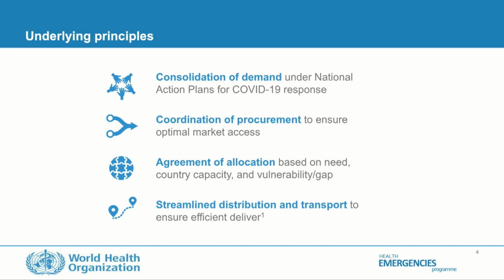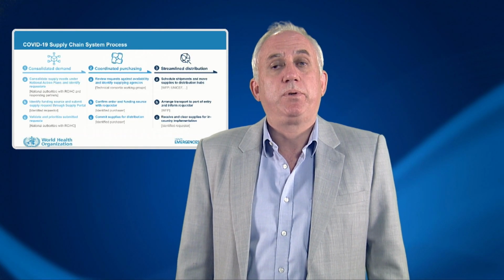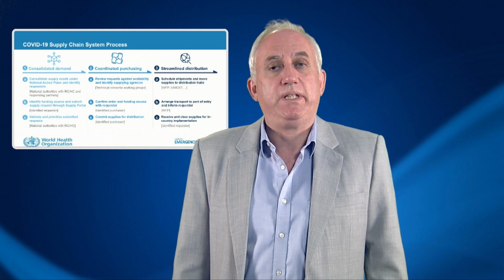And last, a singular distribution network that allows us to move volumes of product from origin countries through a network of hubs that have been established around the world and delivery up to named ports of entries in the various countries of concern. Now I will briefly describe the step process of how this system operates.